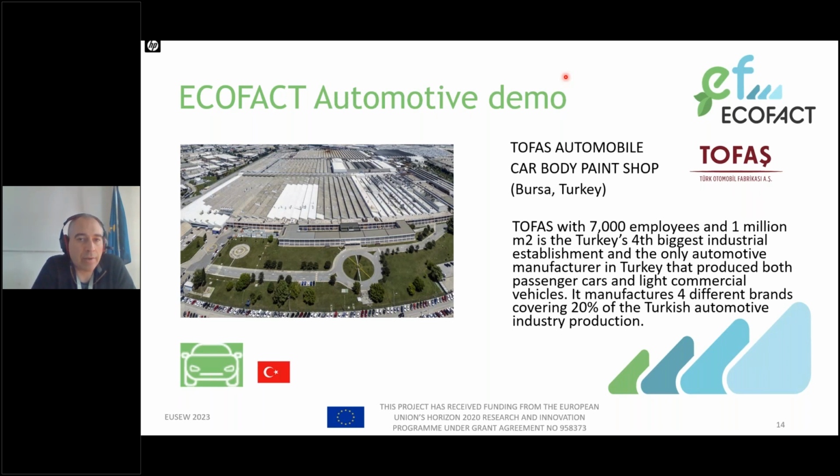And finally, we have the car factory of Tofaş in Bursa, in Turkey. It belongs to the Stellantis group, but we are restricted to the paint shop process, since taking into account the whole car manufacturing process would be too wide. So these are the 4 real production facilities where we aim to test the different components of the ECOFACT platform.